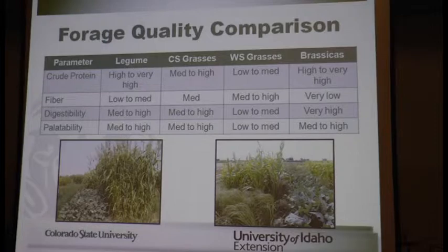When we look at the fiber, NDF component of these different species, legumes are going to be in that low to medium category. Cool season grasses, medium. Warm seasons are going to be medium to high, so the higher the fiber, the less quality there is in the species. When you look at the brassicas, they're probably going to be the lowest of any of those four categories as far as the fiber content. So the digestibility of those brassicas is going to be very high, not a lot of fiber.